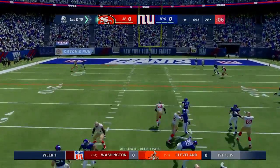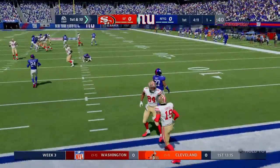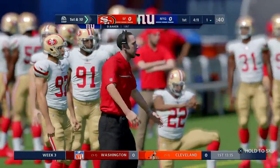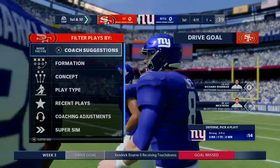Garoppolo on 1st down. And trying to get it to Samuel, but it's intercepted. Picked off down at the 2. And a big turnover there as the Giants will get the football back.